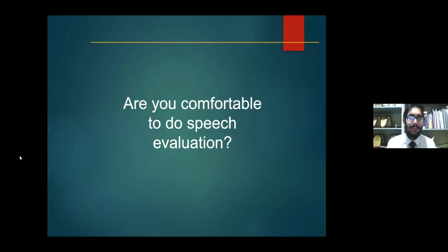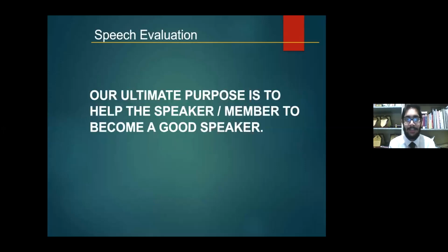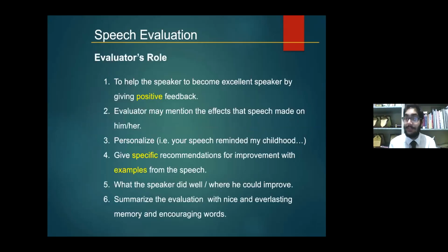All right. So basically, our ultimate purpose as a speech evaluator is to help the speaker or member become a good speaker, guide them, improve, and motivate them to reach higher. When it comes to speech evaluation, as the evaluator, we have to help the speaker become an excellent speaker and mention the effects that the speech he has made.